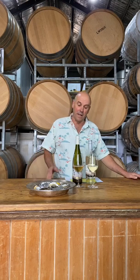This is Orange. So what is it about the region that's Orange? Well, it's a mountain that sits in the middle of western New South Wales. Its highest point is 1,200 metres. This vineyard is 1,000 metres. Climatically, it puts us in northern Europe, in northern France. So we would call it a cool to a cold climate area.